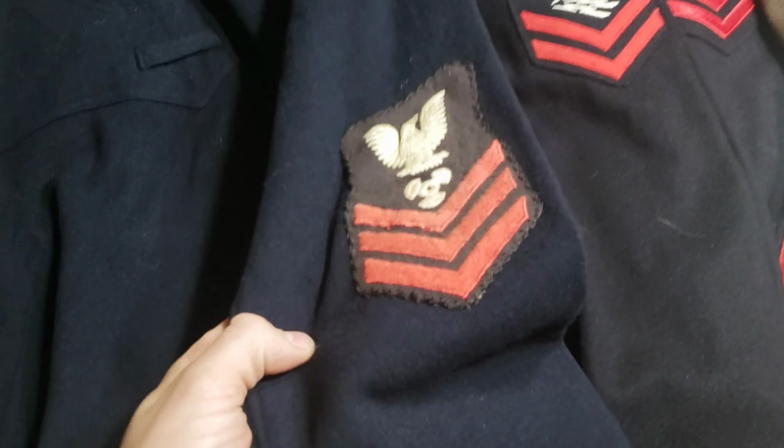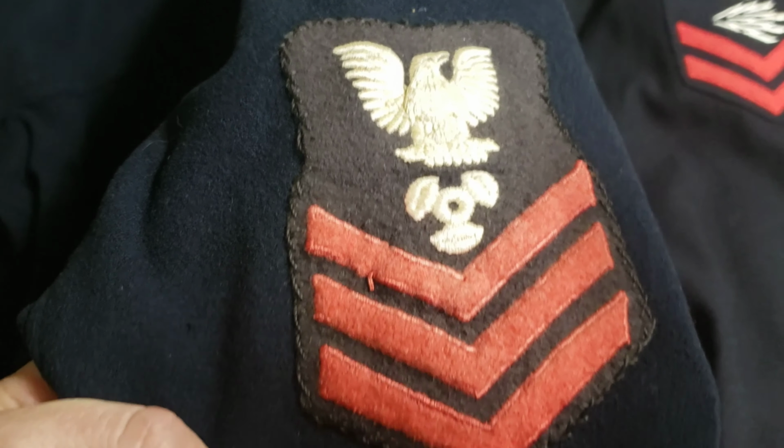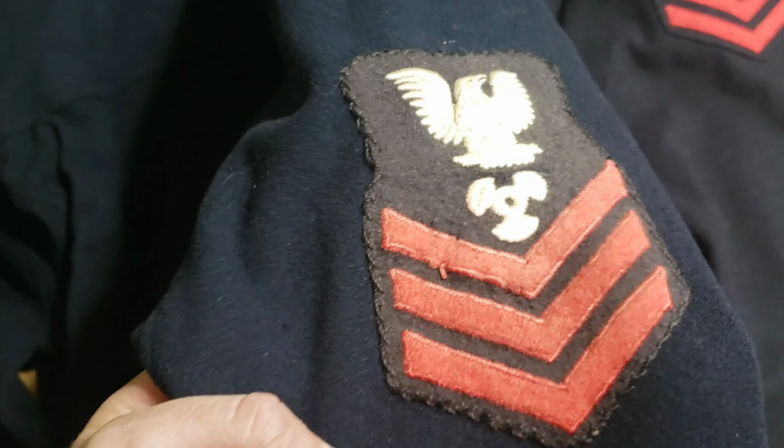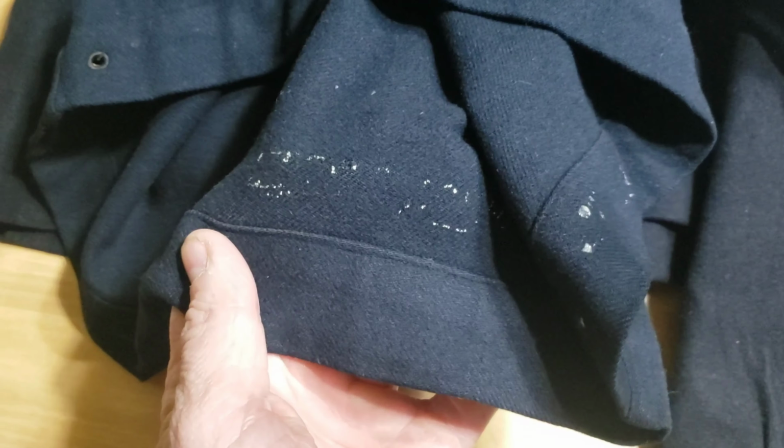Set it to the side here. I've got another World War I Navy jumper here. This one's actually tailor-made, and the patch is a little bit different. You see that? Really nice patch. It's the same rank, machinist mate, first class petty officer. Unfortunately, same as the other one, the name is just too far gone in there.